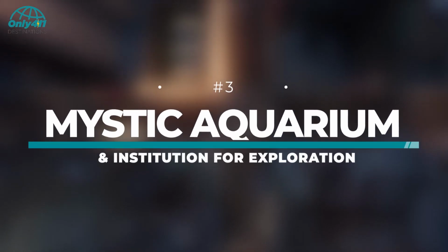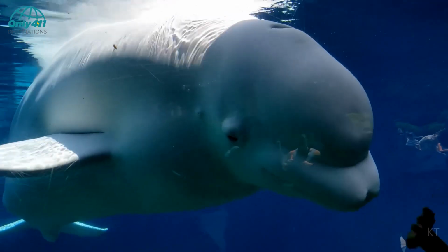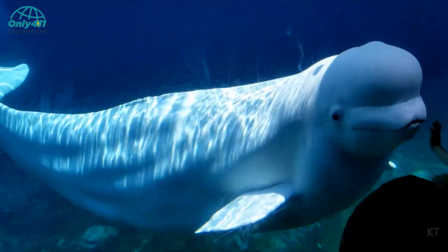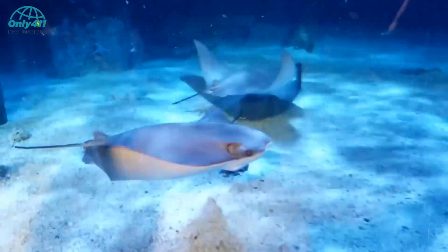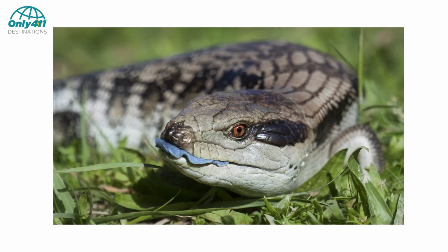Number 3. Mystic Aquarium and Institute for Exploration. You can encounter ocean animals at the Mystic Aquarium and experience Birds of the Outback, an interactive exhibit. Reach in and touch a ray, go beak to nose with a penguin, and get up close to beluga whales and other famous animals, such as African penguins, Steller sea lions, and blue-tongued skinks.